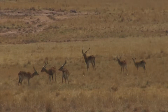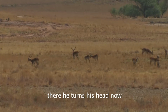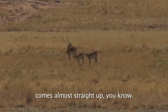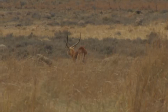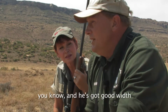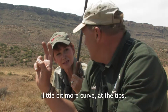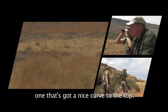That first group of Lechway that we spotted were right below us, but out about 600 yards. Oh, so he turns his head now, a bit sideways. If you can see his tips come almost straight up, it would have been good if we could have him just a little bit more curved forward. I thought I was seeing some pretty nice rams, but Benny wanted me to get a real trophy, so we kept on looking. It's a really nice male, and he's got good width and everything, but I would really like a little bit more curve in the tips there, so I think we'll see if we can't find one that's got a nice curve to the top.